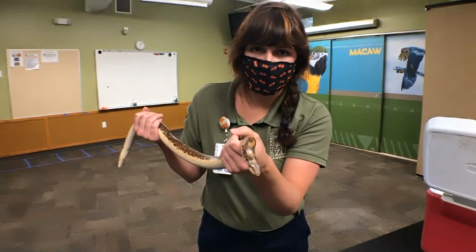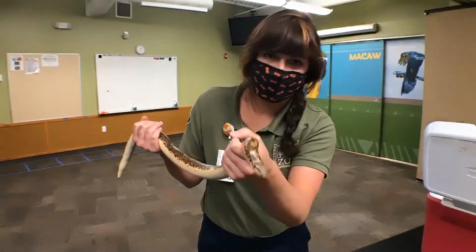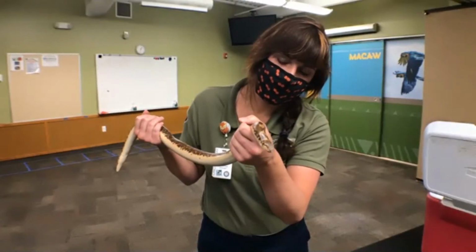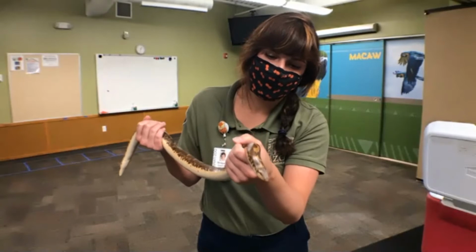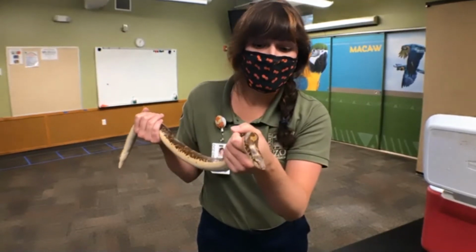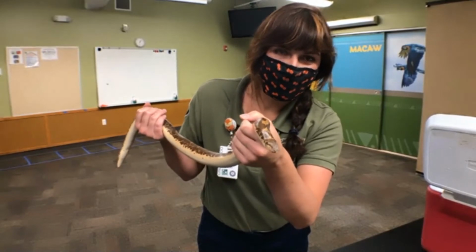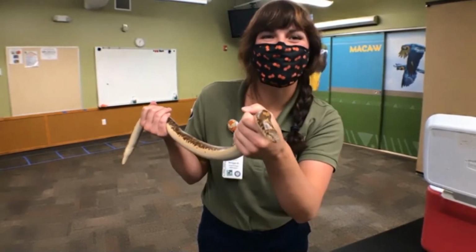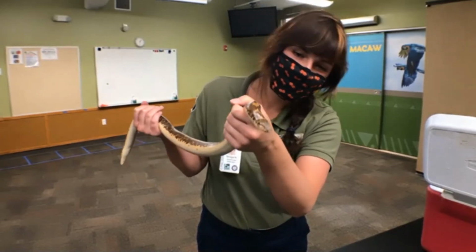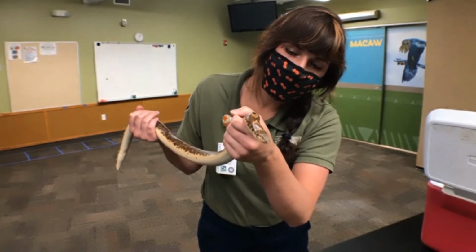Even in the wild, she can eat lizards and small birds. But also she is unfortunately prey for larger birds and small mammals and even some other reptiles as well, especially their young, which she also gives live birth. So that's ovoviviparous, which means the eggs hatch inside of her and she gives birth to live young, which is very interesting.